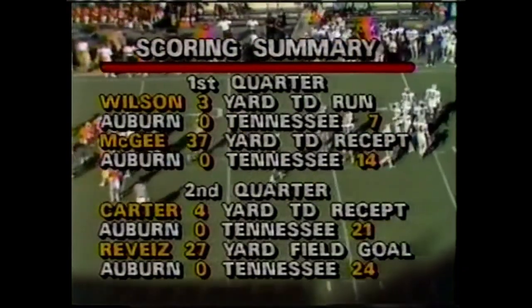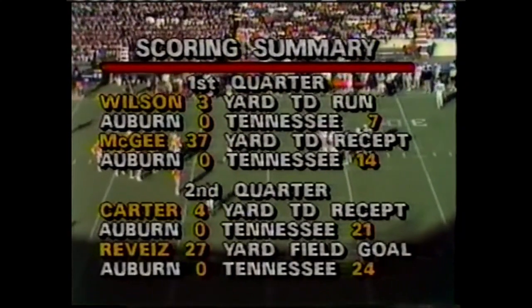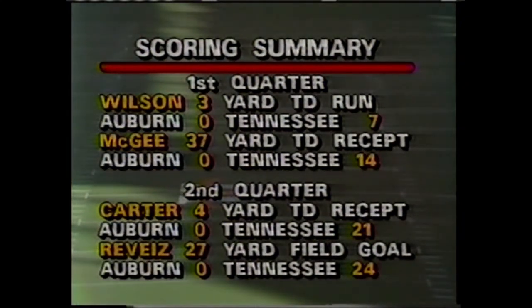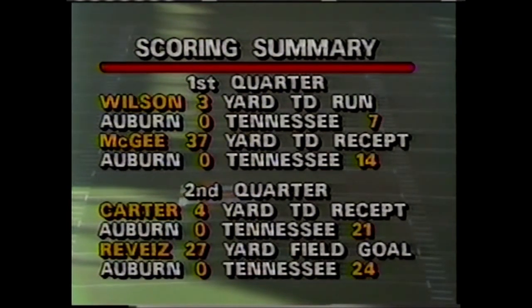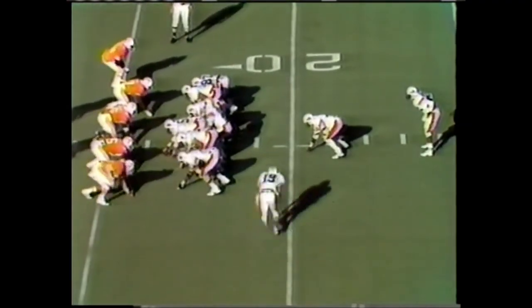This is what has happened in the ball game in the first quarter. Wilson took it in for Tennessee, 7-0. Then Robinson hooked up with McGee from 37 yards, 14-0. Then Carter with a great catch to make it 21-0, and Rivez a 27-yard field goal, and that's where we are, 24-0. And this is Auburn's deepest penetration and their first real big threat of the ball game. On first down, they go to Fullwood, and he spins it in the middle. And he's down to about the 13-yard line.